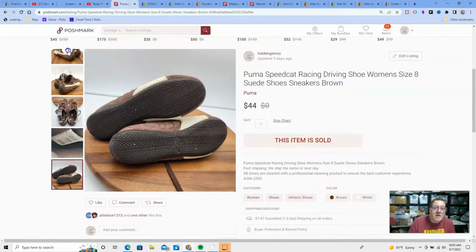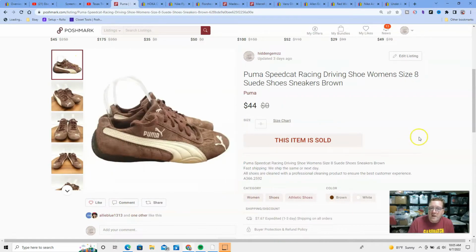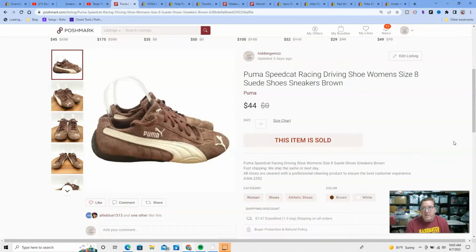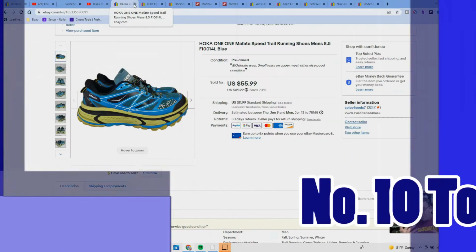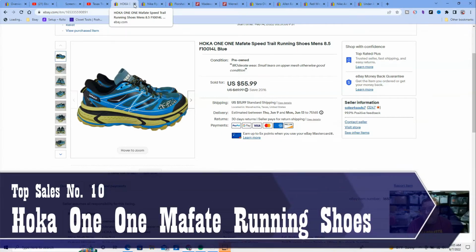Pumas typically don't do as well, but these were in really good condition. And so these were a no-brainer. These sold on Poshmark for $51.62. So you can see I'm having quite a few Poshmark sales. It's kind of catching up volume-wise with eBay because it's something I always consider. I'd prefer just to be on one platform, but with the Poshmark shoe sales, it makes it hard for me to leave.